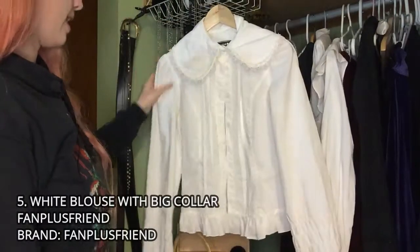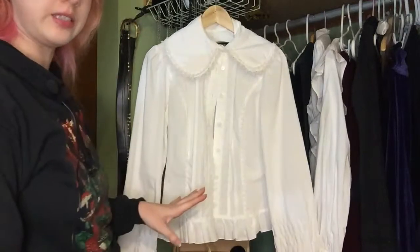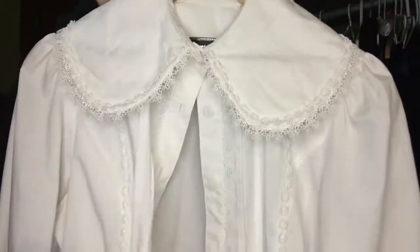the shirt that I have from Fan Plus Friend, and I don't think they sell it anymore. I'm pretty sure they don't, but this is so pretty. It does have a pretty large collar here, a Peter Pan collar with a lace trim.